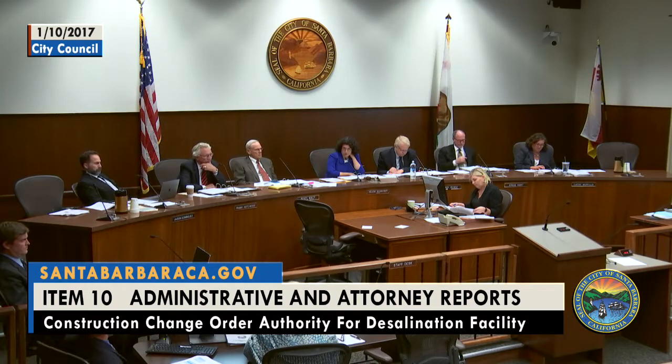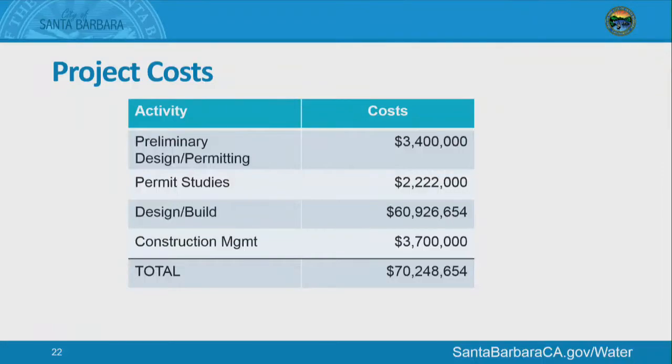So I wanted to actually go over the total project costs for you. This started out as a $55 million project, and that's what we asked for our state loan. Just to kind of go over the various pieces of this, the preliminary design and permitting that we did for the project was about $3.4 million. The permit studies that we were required to do as part of our Coastal Commission permit, those are going to be about $2.2 million. That's actually going to be a little bit less than we had originally anticipated.